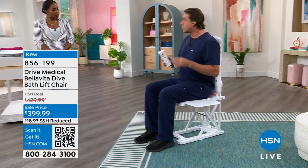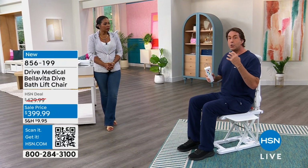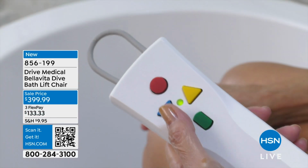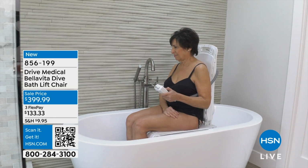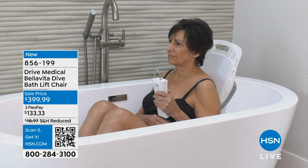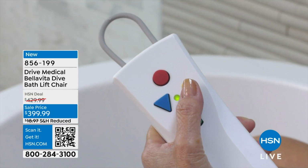Right out of the box, because Drive Medical knows that you want it to be easy, you want it to be user-friendly, and you want to be able to start using this right away. That's the whole point. And you see right there, all you do is plug that remote right into the back of your chair and press a button after those suction cups are firmly fastened, and they're not going anywhere, and you're on your way to that self-care routine that you love.